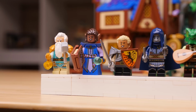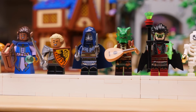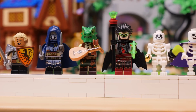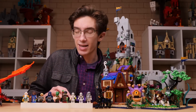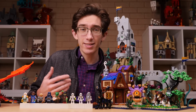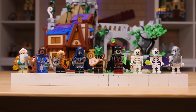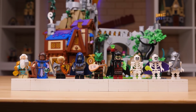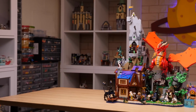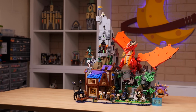While you might not get as many minifigures as you would in, say, Lion Knight's Castle, the figures included are all pretty much done to perfection. I've got no complaints about any of these. And getting all the extra accessories, alternate heads, and hair pieces, that's really cool. And I hope that's something that LEGO will continue to do in future sets too, even sets that aren't this massive.